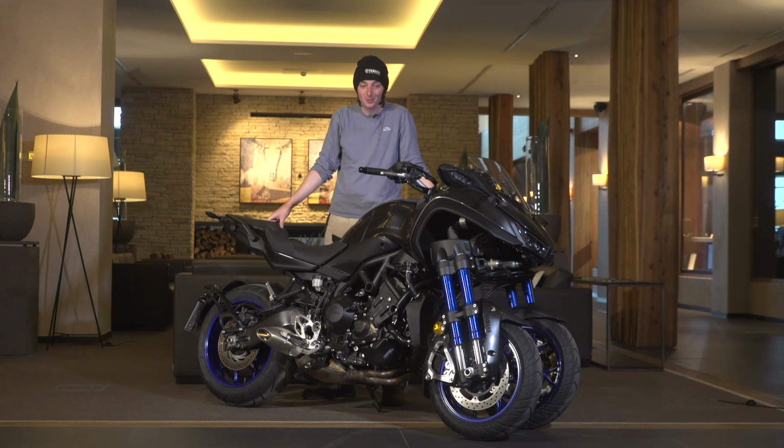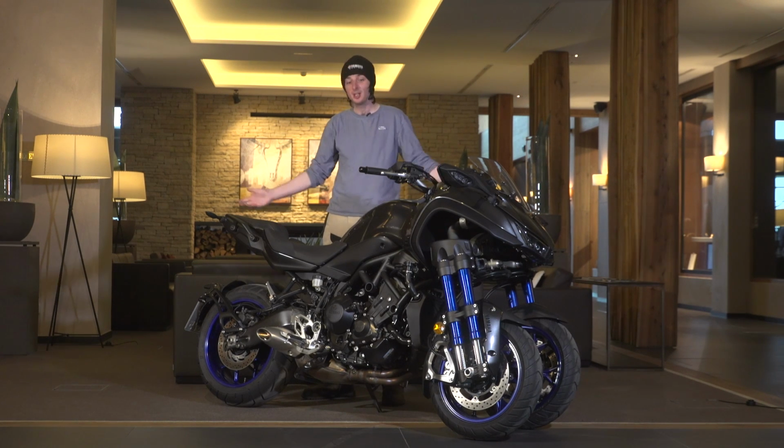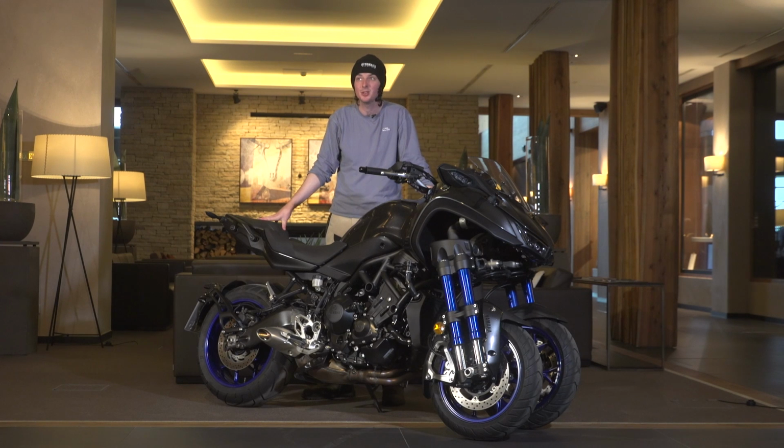I'm out in Austria for the launch of Yamaha's new Niken. We've spent today doing about 260 kilometres, riding some tight switchbacks, some lovely sweeping roads, and across a variety of conditions as well. We've had some pouring rain just for the last 50k. And I can't express to you how good it is, essentially.